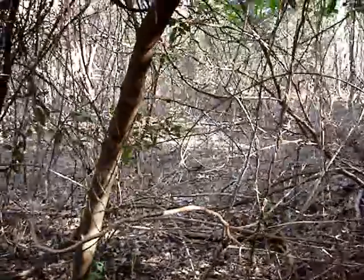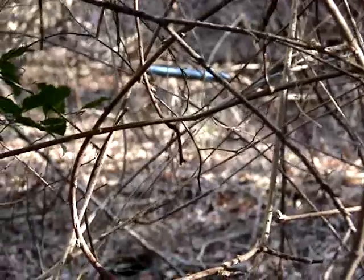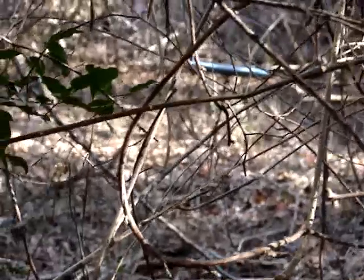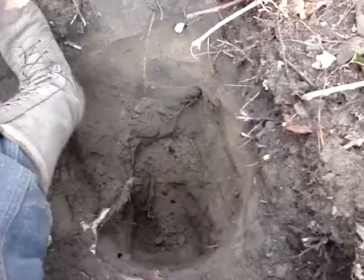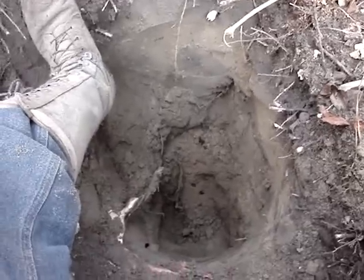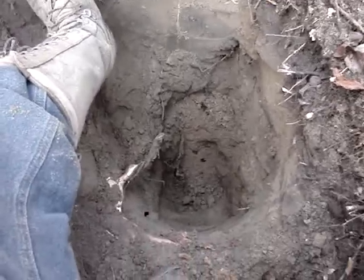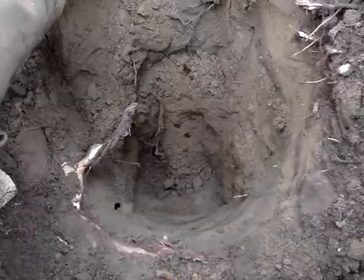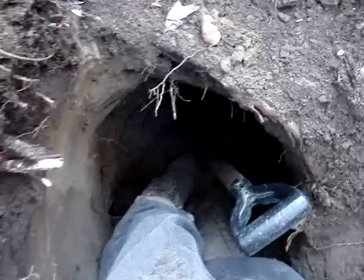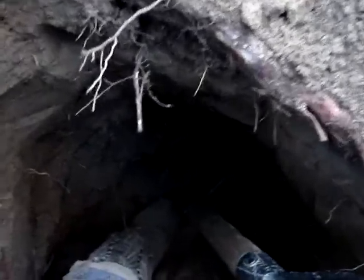But over there, I found another one. I think there's more potential over there. Nothing in the way of glass in this one. Okay, I decided to dig that hole in front of the one that I dug those 10 bottles out of. It's even sparser. I'm just now hitting the layer. Finally, I see a bottle down there.